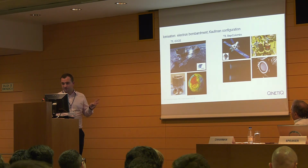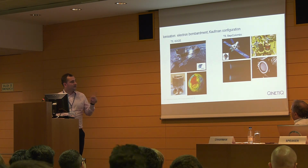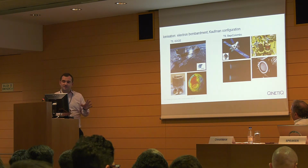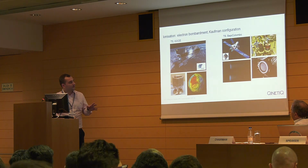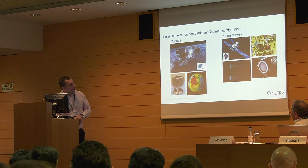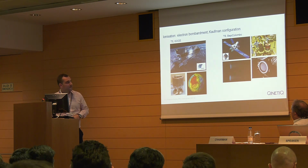And we have 4 thrusters in Bepi Colombo. In this case, they needed to fire 2 thrusters at the same time. So you have 4 for redundancy, but you have 2 firing simultaneously. And here's a picture of the 6 thrusters being integrated at ESTEC for the spacecraft.